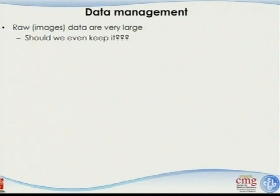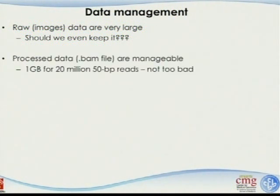But what can you do? The data is just too expensive to store. It's more expensive than regenerating it. So a lot of institutions keep the samples, and if they need to get the data again, they regenerate it. For the processed data, the BAM file, which we will talk about, it's about 1 gigabase for every 20 million sequence reads. That's much more acceptable. Those are the levels of data we will really save.